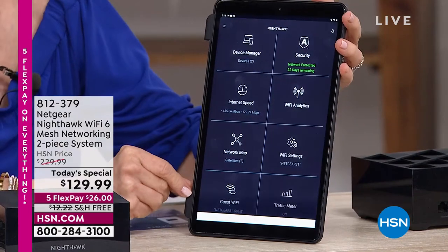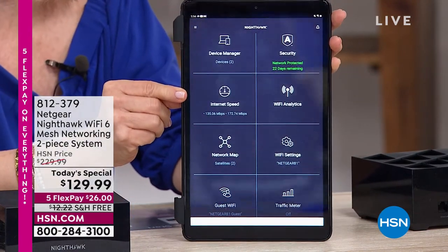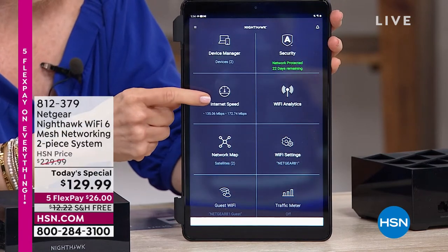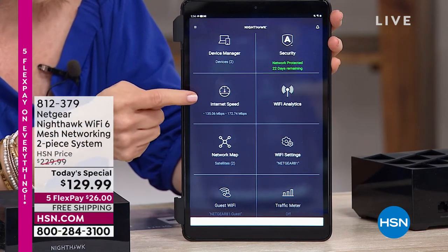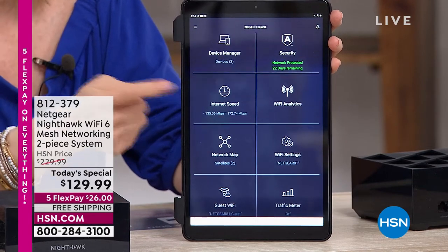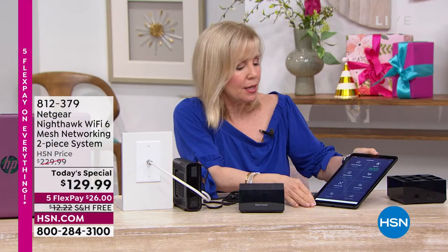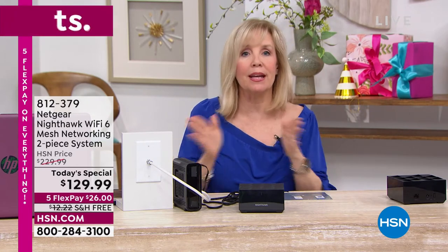I like that. Yes. And then the other thing, you can test your own internet speed. So if you have the cable company out, they do an actual speed test. You can do a speed test in your house. Go out to your backyard or go down to the basement, do a speed test and see what your new Wi-Fi speeds are. So that's the app. Everything's very simple. And remember, this is the latest technology. They've made it simple, but if you have questions, call the 800 number.